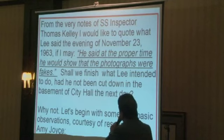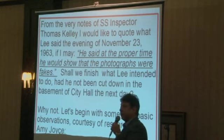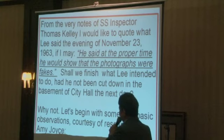Now, from the very notes that you just saw of Secret Service Inspector Thomas Kelly, I would like to quote what Lee said the evening of November 23rd, if I may. He said, at the proper time, he would show that the photographs were fakes. Shall we finish what Lee intended to do had he not been cut down in the basement of City Hall the next day? Why not? This is what I was supposed to present last year at Houston, and you're going to see it. That's why I thought it was very important to present that here today.